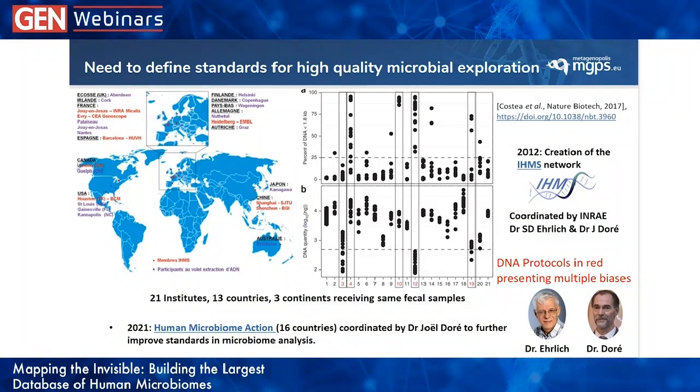So what you want is not necessarily to use the same standards for the different studies or labs, but to know if the technique used is efficient at giving you a high concentration of DNA and a low DNA fragmentation. That's the purpose of this network: to provide guidance on the different techniques that exist to perform a high quality standard metagenomic analysis. This was performed in 2012, but with time, new techniques and new collection devices have been commercialized. That's why in 2021, a new network was created, Human Microbiome Action, a new project coordinated by Dr. Joël Doré, to further improve the standards that we have today on these specific samples.